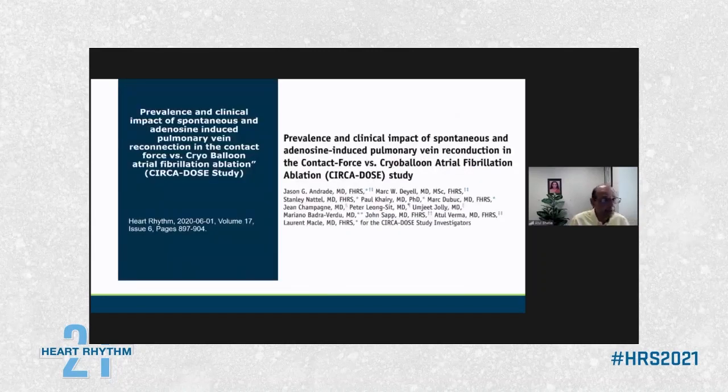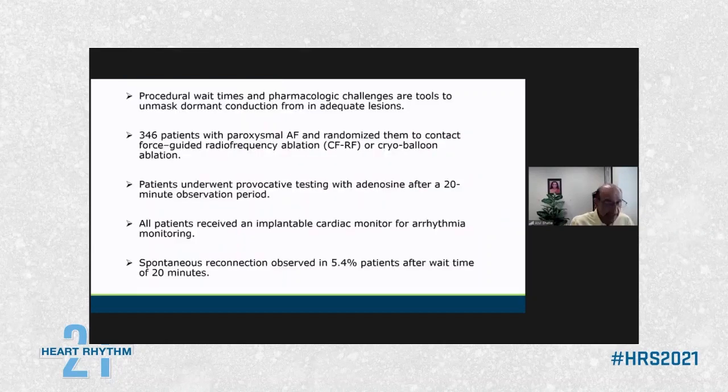again encouraging that it could be used. So what is the prevalence and clinical impact of spontaneous and adenosine-induced PV reconnection in contact force versus cryo balloon, the large CIRCA-DOSE study? Again, looking at whether it is just the waiting period versus the adenosine challenge.